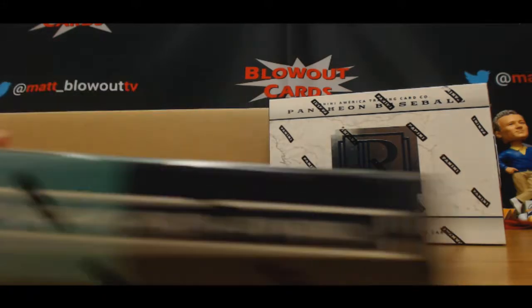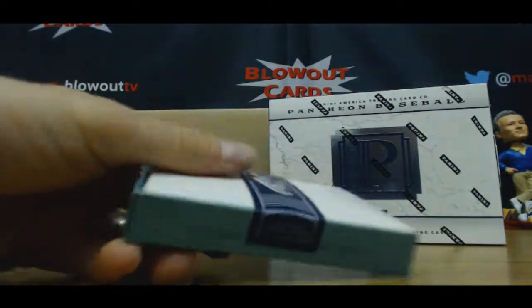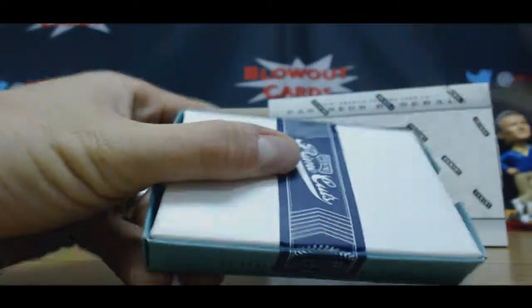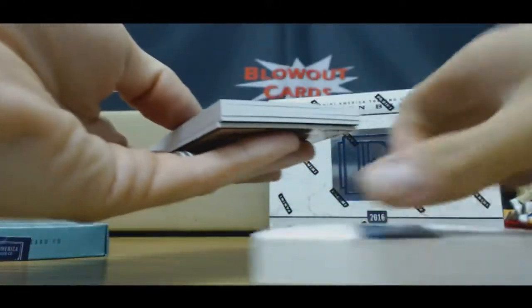I'll start off with the Prime Cuts. Good luck, good luck. Did pretty well on Pantheon last time. Hit that Ripken 101. You can get a cut out of this. That'd be pretty awesome.